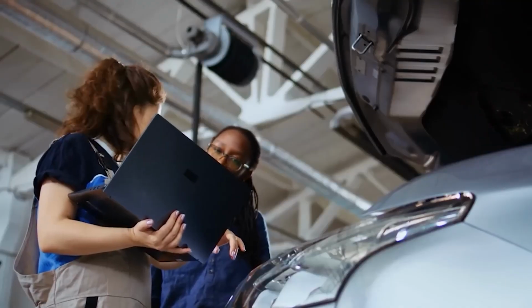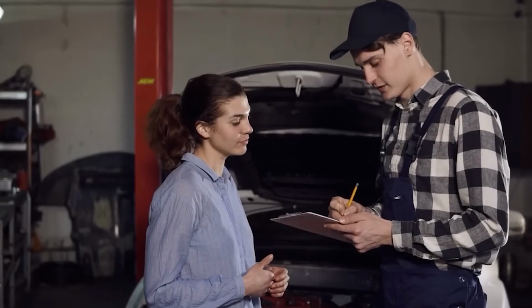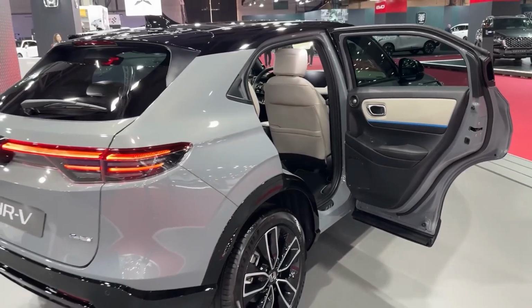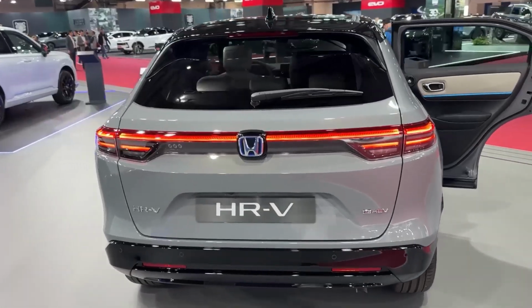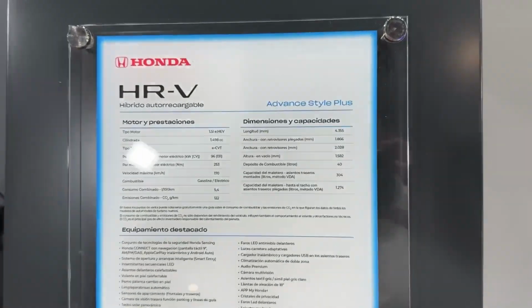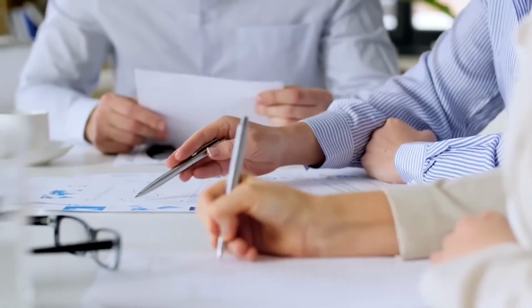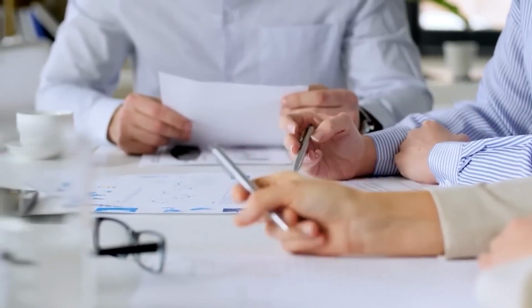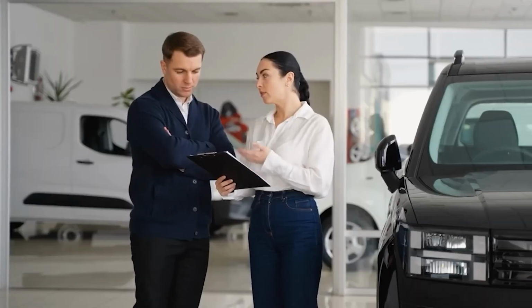In reality, laws like the Magnuson-Moss Warranty Act protect consumers from exactly this kind of tactic. Honda cannot require you to buy extra services or dealership-exclusive maintenance to keep your warranty valid unless those services are provided for free. This is why you should always ask them to show you written proof from Honda stating the services required for warranty coverage. If they can't, that's your answer. This scam is about protecting their profit.